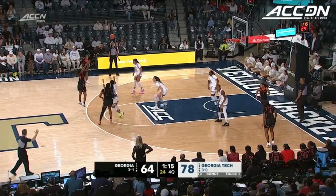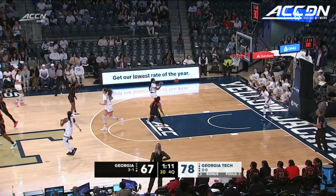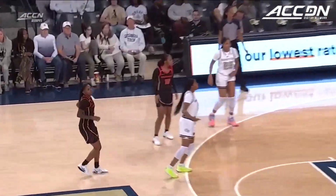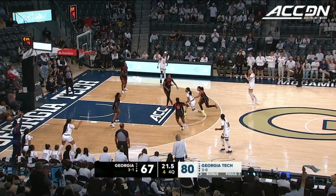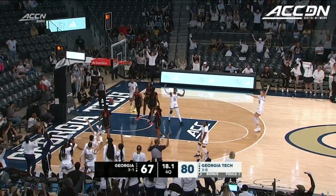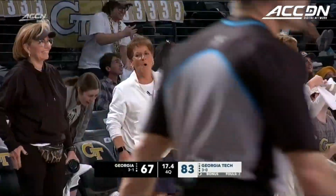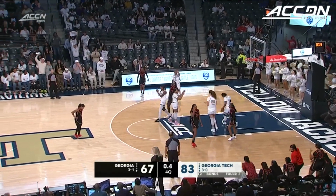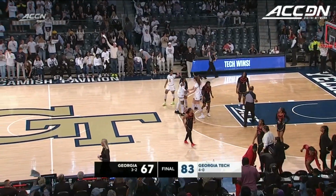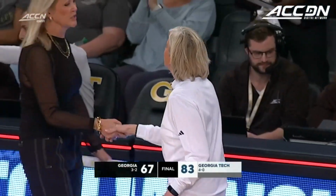But Turner and Flournoy taking the shots for Georgia, and Turner making the shots. It's by Trinity Turner. Bringing the shot clock down to 4. Kick to the corner, one more three. Why not? Kara Dunn, why not? And that will do it. It's a mix of experience and youth that propels Georgia Tech to an 83-67 win.